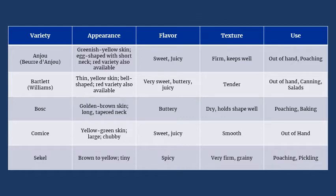Take a few minutes to pause the video and check out this chart where you can see the different varieties, appearance, flavor, texture, and usages of the different pears.